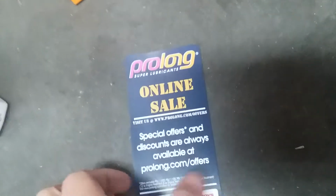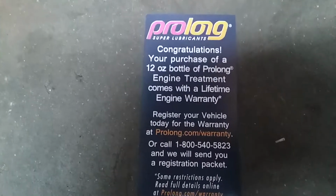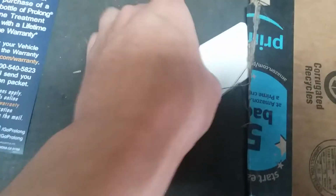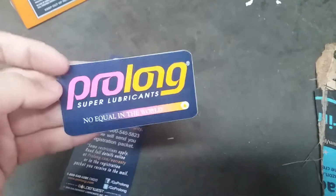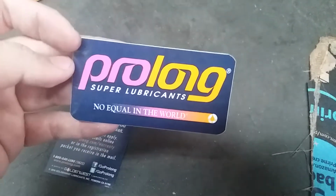Well, they give you like an online sale, I guess. Like I don't know what it is. Register car. I'm not gonna do this. So yeah, it gives you that, and this came out of there. Oh, sick! It comes with the sticker. This is Prolong Super Lubricants, no equal in the world.